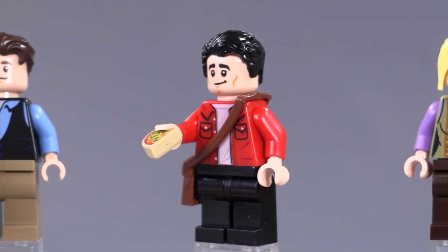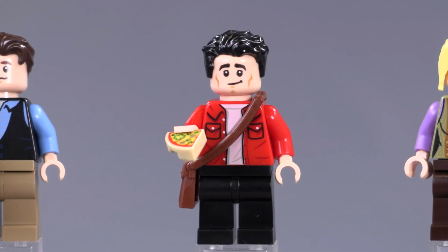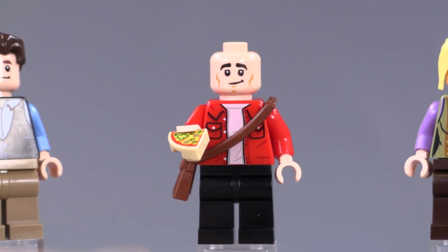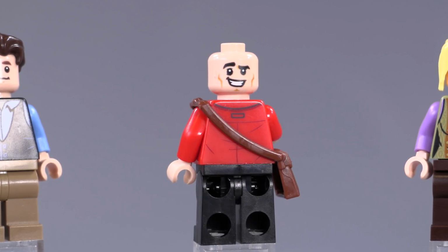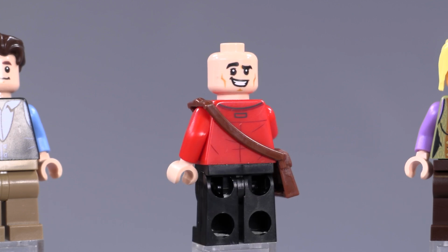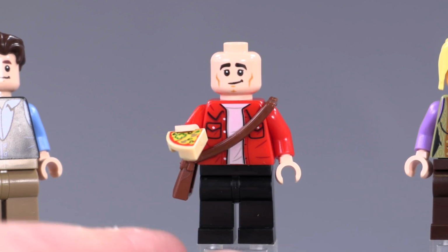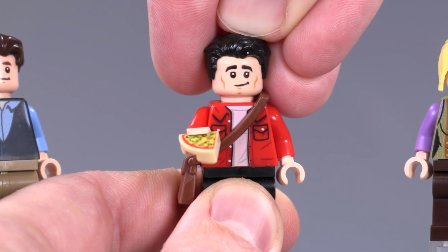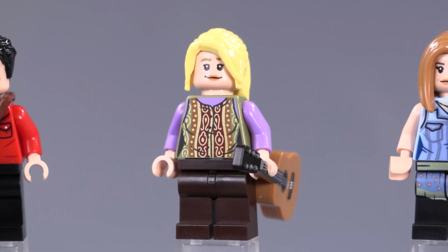And then Joey is the same way. The piece here for his torso is a print that's special just for him, and the same goes for his expressions, but his expressions are frankly just much better. You switch it around, that's probably the best expression out of any of the characters, and it very much follows in line with his actual character in the show. He's a little bit, I don't want to say dumb, but yeah, he is kind of the goofy, dumb guy in the show.